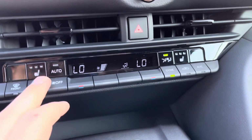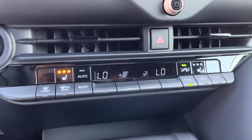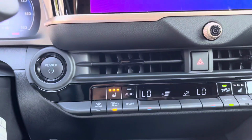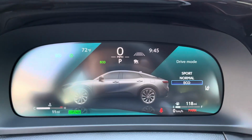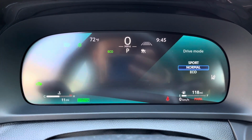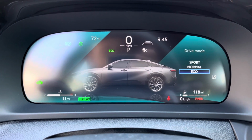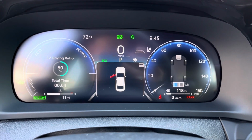The cool thing with the XLE as well, guys, is you still get heated seats in the front. You get heated seats, 3 stages, air conditioning, heated side mirrors, the push start button, and then you have a few modes of driving. You don't have the adaptive variable suspension, and this is a 2.5 hybrid with a net output of 236 horsepower. So you've got sport, normal, and eco modes. On the Platinum or Limited with the advanced package, you do have the adaptive variable suspension, so that turns it into adaptive dampeners, and a total of 6 driving modes.